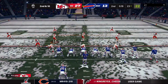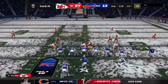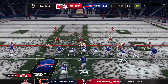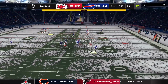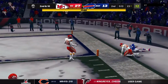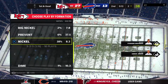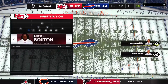Second and 10. Mike, 22 is coming. 22 is coming. Mike, stay with your man. That's 22. So the shotgun snap to Allen. Flush to his right. That's going to be caught. And they are able to stop him, but he does take it all the way to the 2. So they elect to decline it. And why not? Just go ahead and let the play stand, and they'll take that.